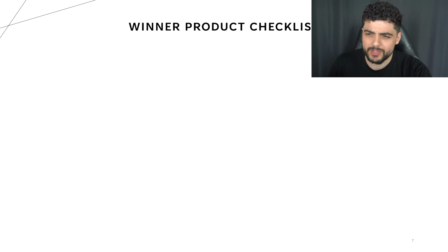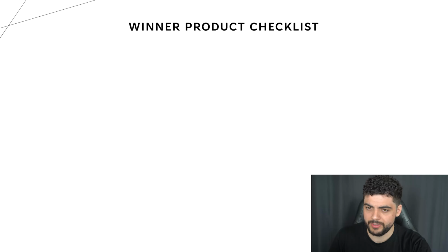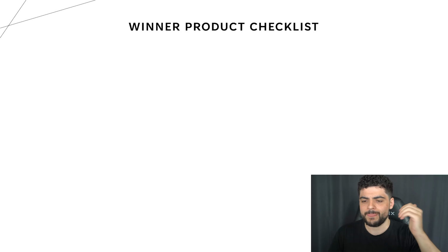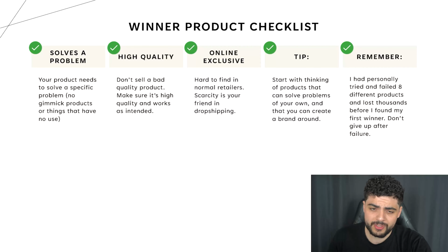Free ways are fine. So let's have a look at the winner product checklist. So this is what I would suggest you look for when you use these product research methods we just went through. This is what I would suggest you look for in a product, and these are the boxes that are being ticked. The products that I'm going to show you that I've sold that have done really well have ticked these boxes as well. So one, you need to make sure that it solves a problem. The product needs to solve a specific problem, no gimmick products or things that have no use. So you need to make sure that it's solving a specific problem.